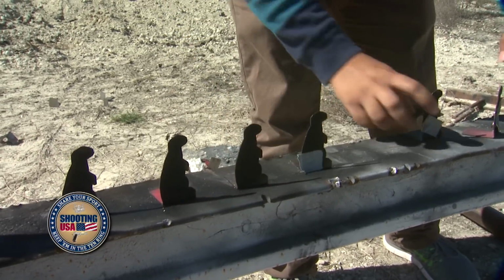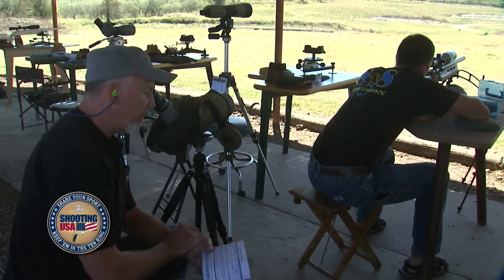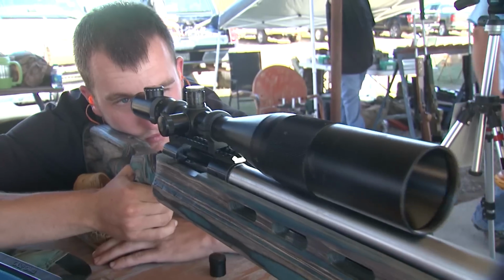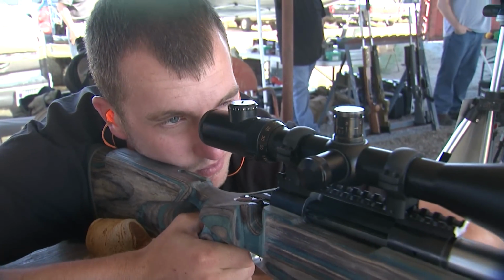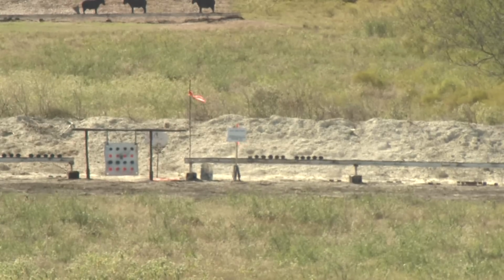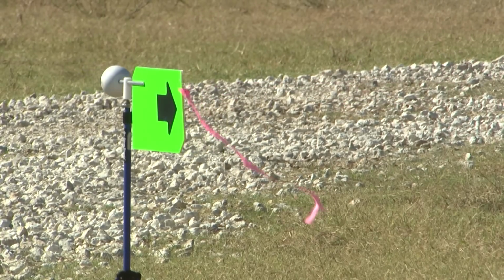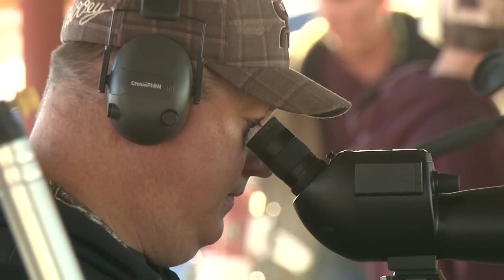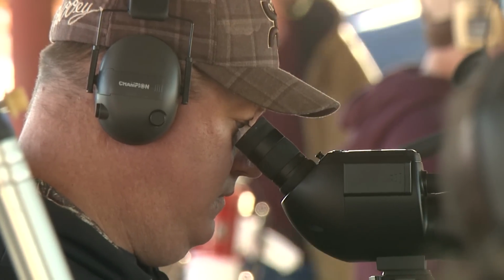Like high-power silhouette, Varmint Benchrest Silhouette is a two-man job. Center mass. And every shooter has a spotting partner to help navigate those hits or misses and to read this Texas wind. Silhouette is a wonderful sport, like a sniper team. You get to work together. You have to know each other, work together, because you've got to help each other. As the old saying goes, you can teach a monkey to pull a trigger, but the real skill is in the spotting.